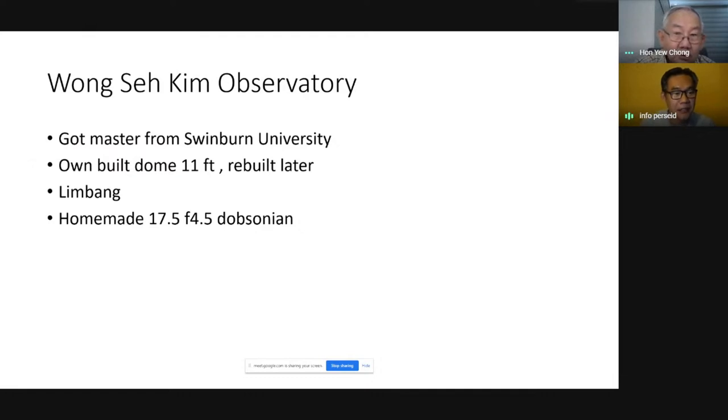Okay, this observatory is actually in Limbang. I don't know if anyone is aware of this observatory. In fact, I was not aware of it until Fong King Ying, the president of the Starfinder Astronomical Society, let me know about it. And this one is his fellow classmate, Mr. Wong Se Kim. He's in Sarawak. Limbang is in Sarawak, a border town to Brunei.